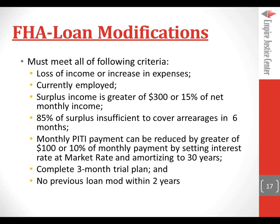So my understanding for FHA loan modifications, and again, this is relatively new, it was changed last November, we've just started to have some of our clients here at Empire Justice Center go through this process. My understanding is that if a homeowner could qualify for an FHA loan mod, they've passed these initial bullet points that we just laid out. The information is then sent from the servicer to FHA, and FHA comes back and tells the servicer, here are the terms that this loan will be modified under. It may include an interest rate change. It may include an extension of the term. But it doesn't have to.